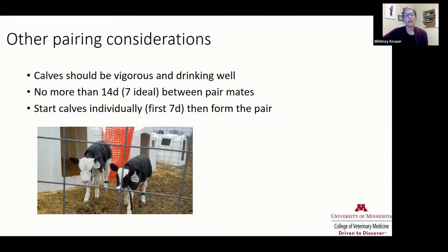Other considerations. I know this is a question that a lot of people have: what else should we think about when we're forming this pair? Beyond the 1 week, 2 weeks, 3 weeks from birth, calves should be vigorous and they should be drinking well. This is the same criteria that I would use to put a calf on an auto feeder. They should be able to hold their own and do well. They should be doing well before you give them that social change.